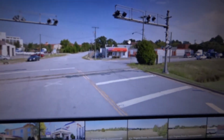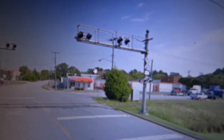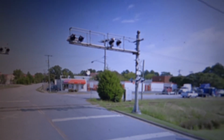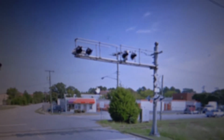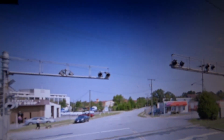Not a heck of a whole lot to look at here. Two gateless, elderly looking Safe Trans 80 style single mast cantilevers. Mechanical bell on one signal. Got the 12 by 28 or 12 by 20 inch lights on the top, and then the 8 3/8 inch lights on the bottom.